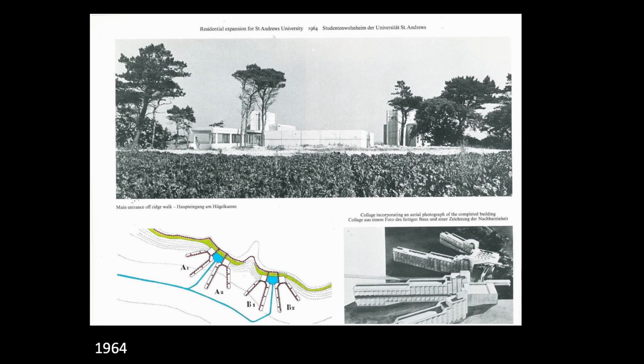I was pretty excited about the St Andrews as a plan, as an idea.